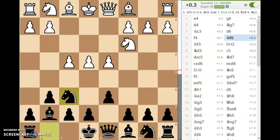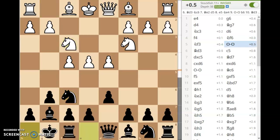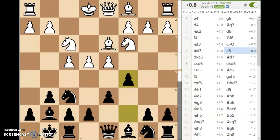Knight c6, or knight f6, pardon me, by Anthony. Knight f3. Fischer castles, and Anthony too. Bishop to d3 for Fischer. And c5, seemingly, I think, in the Pirc, a more modern move. This was probably not so recognized then, but I could be wrong about that. Fischer takes, d takes c.